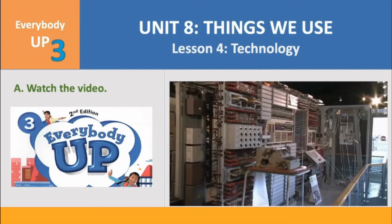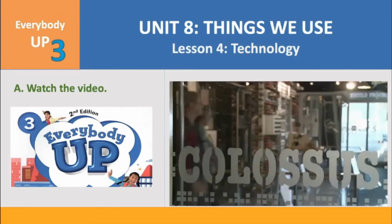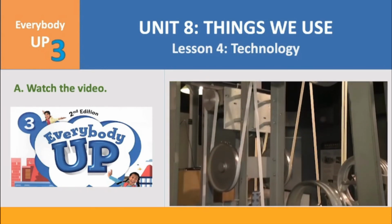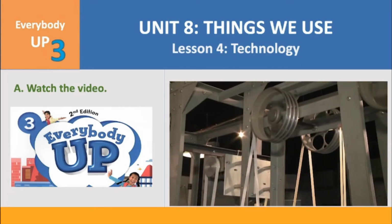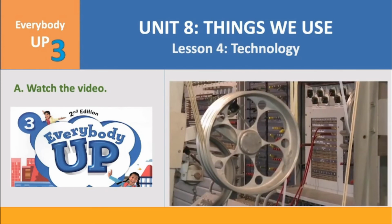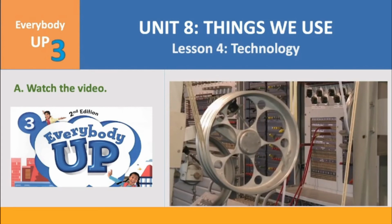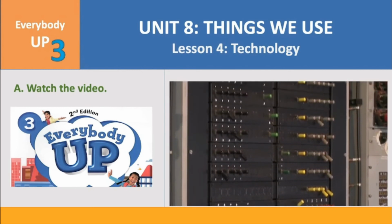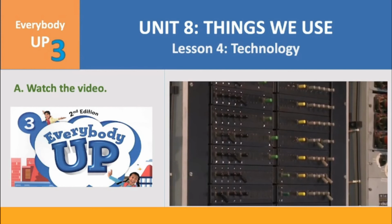There weren't any computers. The first computer was this. Its name is Colossus, and it's from 1943. It's over 70 years old. Colossus was very big and very, very noisy. It was a big calculator. There were lots and lots of buttons on Colossus. They were red, green, yellow, black, and gray.